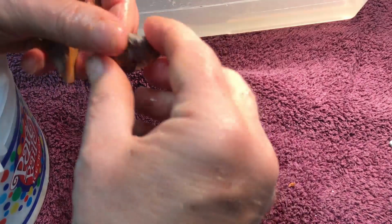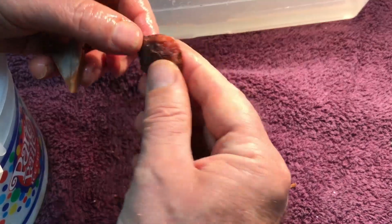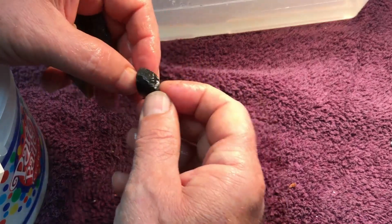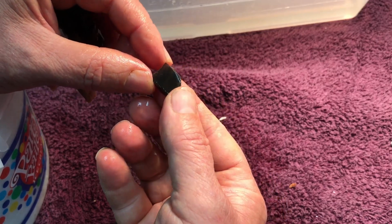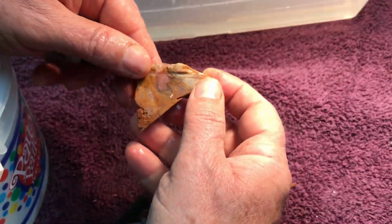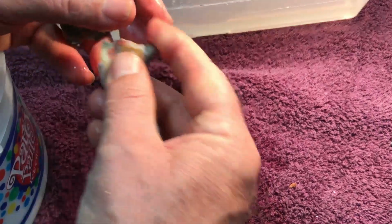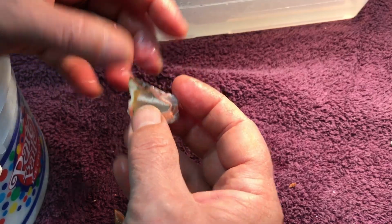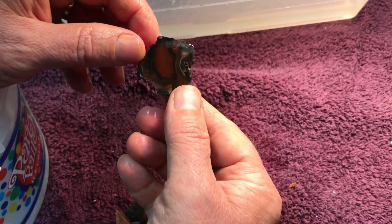Moss agate. Mexico. Not sure. I think Brazil. It's a piece of obsidian, but I can't tell if it's got any color to it. Moss agate. Looks like Mexican crazy lace. Montana. Actually, that's Brazilian.